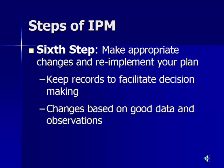The last step is to make changes and re-implement the plan. Good record keeping facilitates decision making. Implementation of IPM strategies is a dynamic process and should be based on experience, good information, and objective evaluation of pest control tactics.